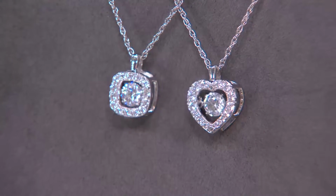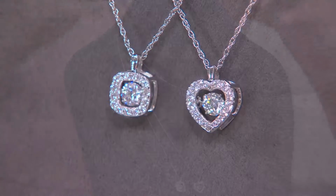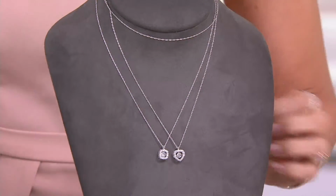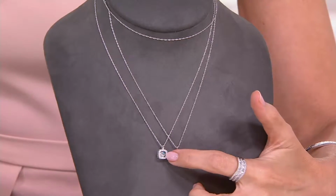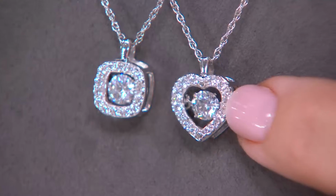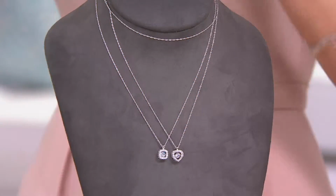And your chain is going to be 18 inches long. Of course, that's included. So it becomes one of those pieces that you wear maybe all the time if it's a favorite of yours. In the cushion, we have 100 remaining. And then we'll be left with the heart piece, and that's still the most popular, so thank goodness we started out with plenty of those. So I am going to go back to that.